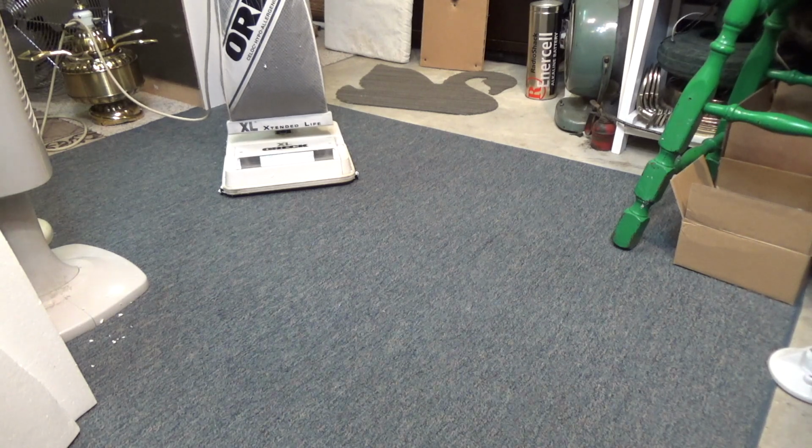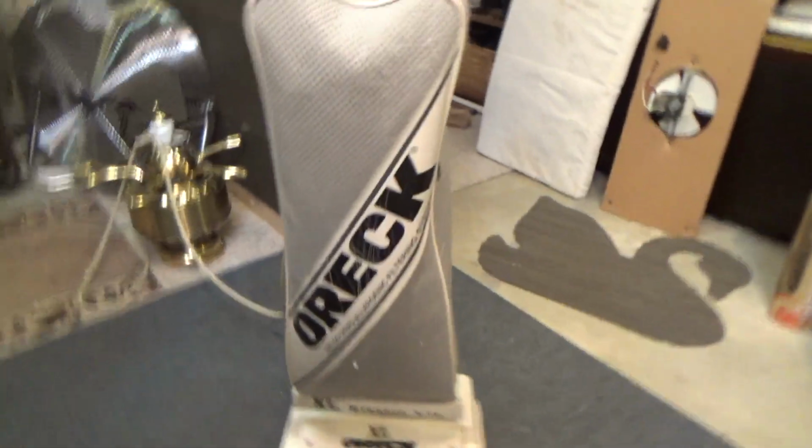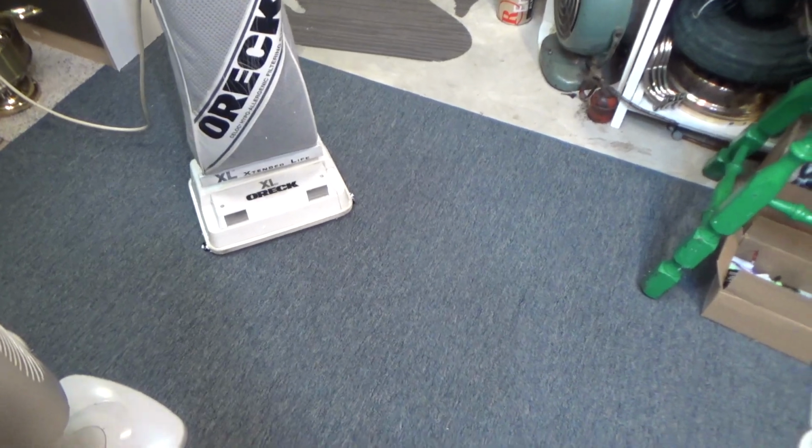Even on the low speed it did quite well. It didn't really miss anything. Of course the styrofoam is very clingy and so it's sticking to the machine all over the place. But other than that, it worked pretty good. So now we'll try the high speed.